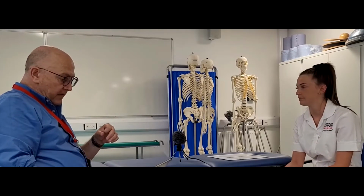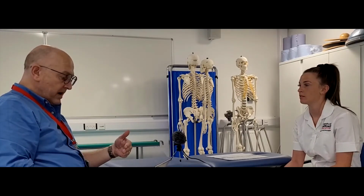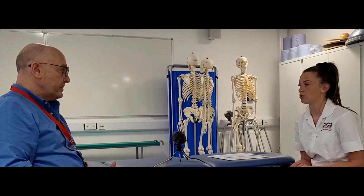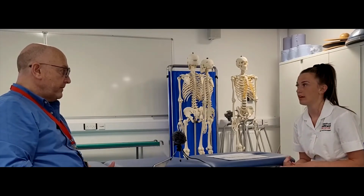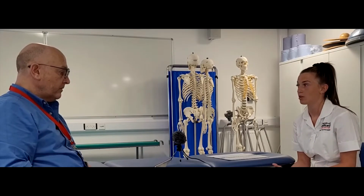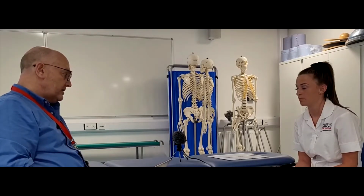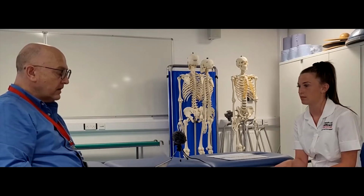Yeah. This is the chap who's got the painful stiff shoulder. Can you tell me what pathologies might be present that would give you a painful stiff shoulder? So you could have adhesive capsulitis, also known as frozen shoulder, impingement. After surgery, you can have stiffness within the shoulder, osteoarthritis. Okay. How common is osteoarthritis in the shoulder? Do you know? It's not as common as the other joints in your knee.